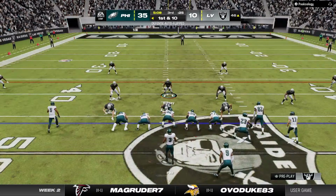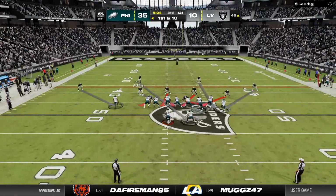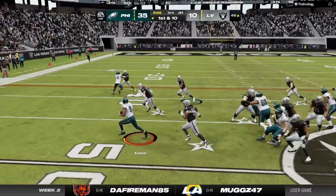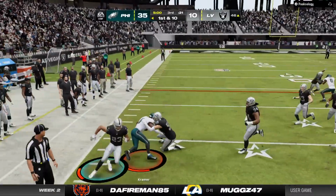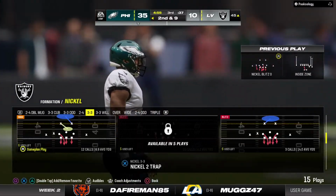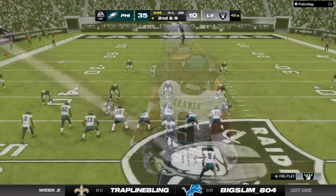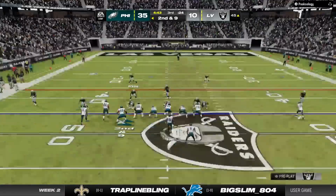Whatever the discussions were at halftime to try to slow down this offense, it has not worked to this point. Yeah, I have a vision right now of everything that was discussed at the half just being torn in shreds or being erased off of the Microsoft Surface tablets because none of it is working. They are really locked in on offense. Max Crosby, the one who got in there for the stop. 2nd and 9.